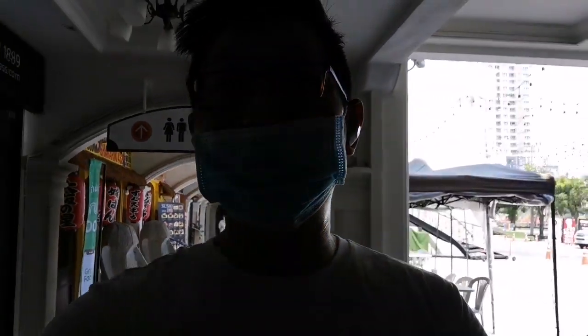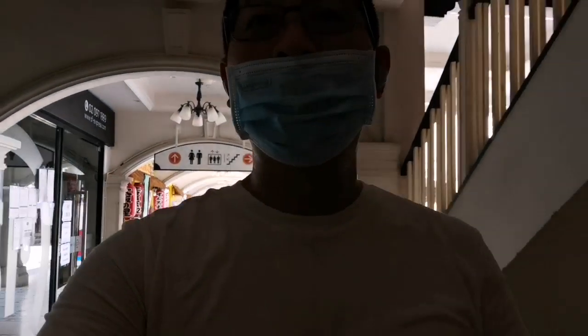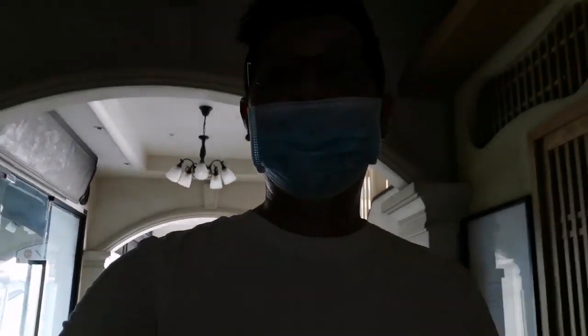So as I head to another mall, I would like to add that the second floor of this mall is completely closed. Sorry, it's a bit dark. I'm going through a corridor here. All shops are closed, as expected.